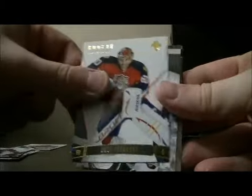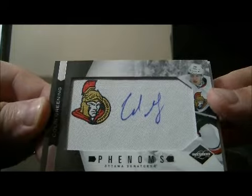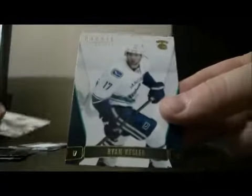Pack two. We have base. We have a Limited Phenoms card for the Senators of Colin Greening, 24 out of 299. Base.